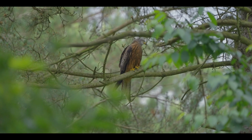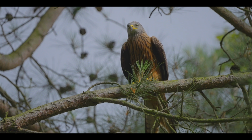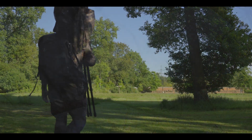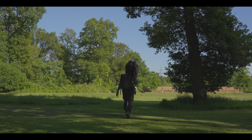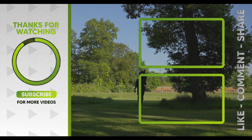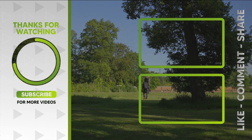Wow, what a treat. My first close encounter with the beautiful red kite. This couldn't have started any better. I think this is the start of a beautiful relationship. The red kite is such a force of nature, deserving respect and care. A massive thank you to the staff at Marks Hall Estate. This won't be the last time you see me.